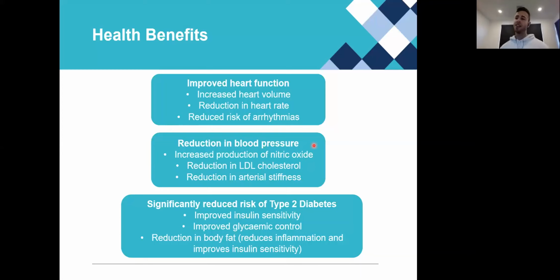So that's one benefit. Of course, we see a reduction in LDL cholesterol. Now, this is the bad cholesterol. So with that, we get less plaque in the bloodstream, which prevents a narrowing of our blood vessels, which therefore reduces the pressure. The last part here is we can see a reduction in arterial stiffness. So how stiff are your arteries? With exercise, it starts to become a bit more lax, like you can actually expand a little bit better. Whereas in the early stages, it might not be able to open up as much. So therefore, the blood pressure increases.